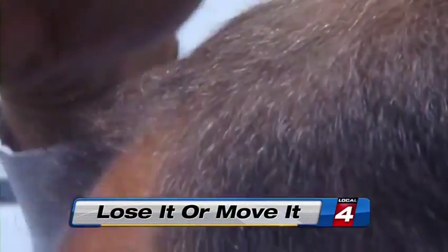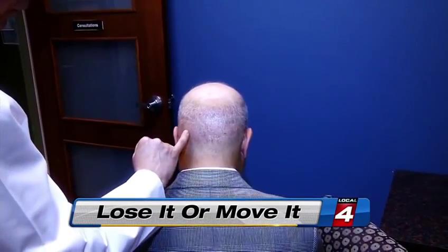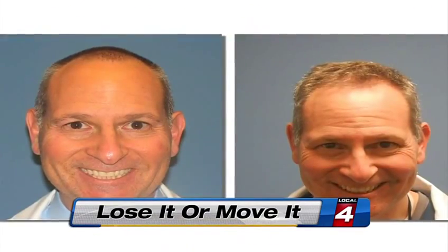Lose it or move it? When it comes to hair loss, one procedure is starting to catch on. It's making believers out of people who thought they had tried everything.